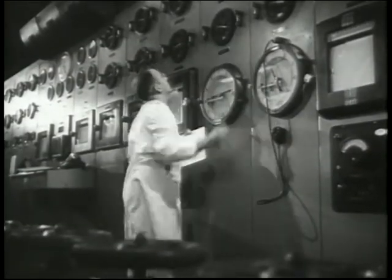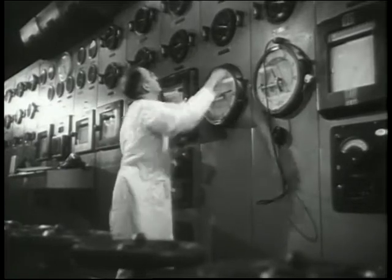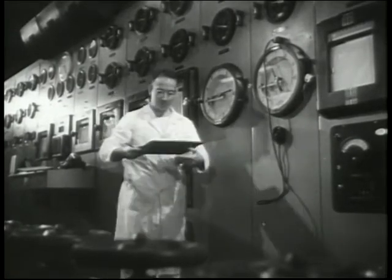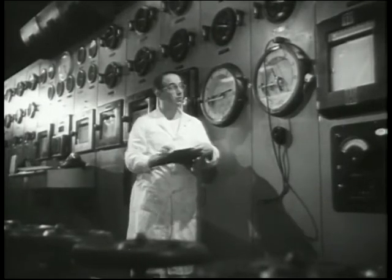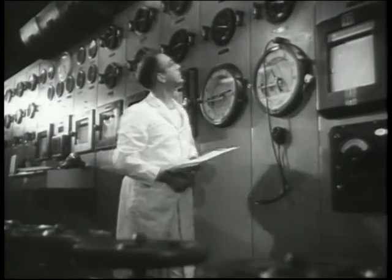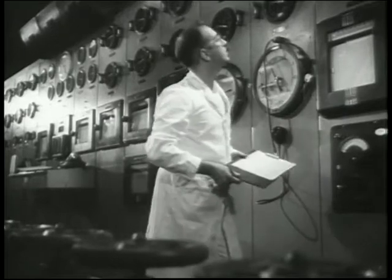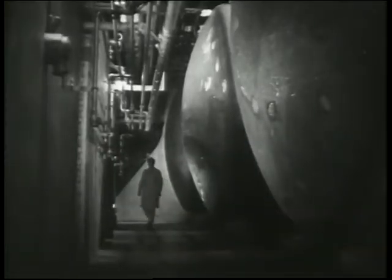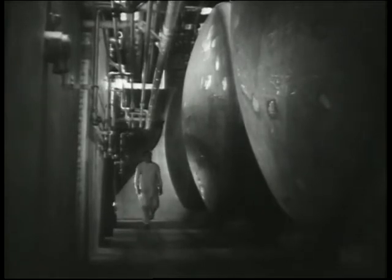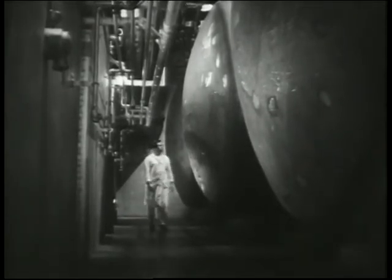Here at Knowles, two phases of the problem are being handled. First, disposal of its own radioactive waste. Second, the study of waste problems for other AEC laboratories. This unit is one of the most complete and systematic plants of its kind in the country, capable of handling more than 2.5 million gallons of waste per year.